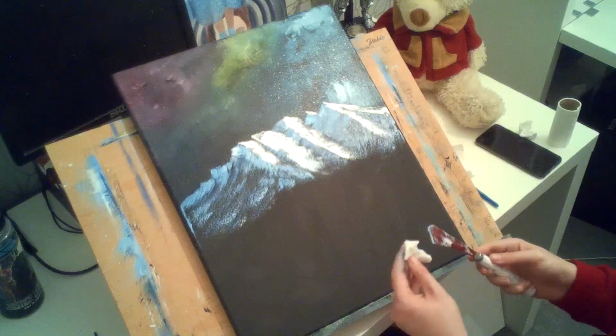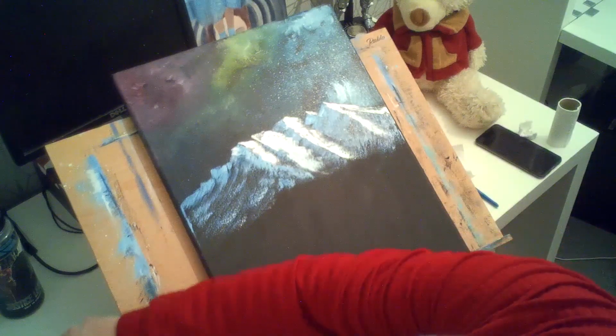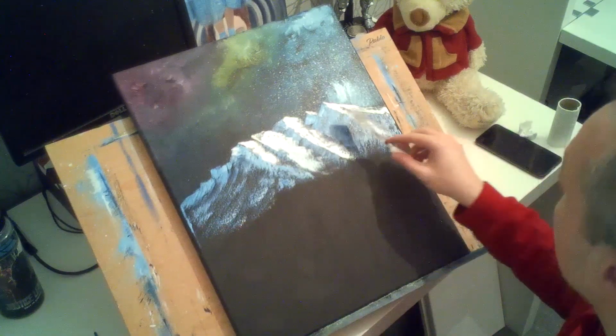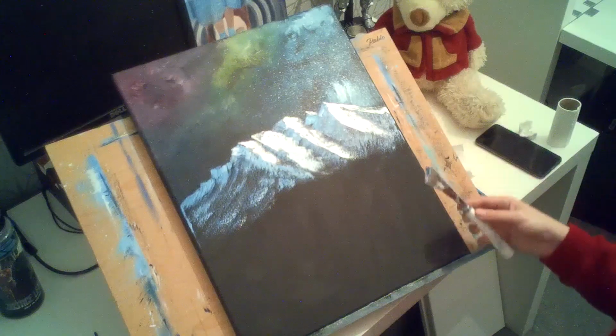The water effects, I'm just going to put some red, yellow and blue paint down on the canvas. They're going to be transparent colours, so that'll mean that when I use titanium white to activate it, it'll be like magic. You wait, you'll see.